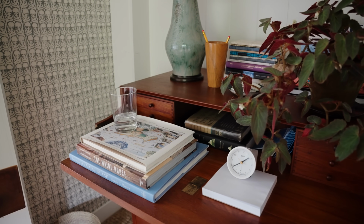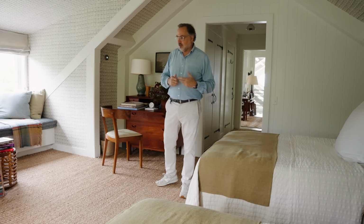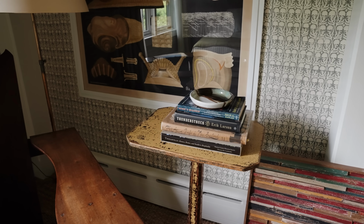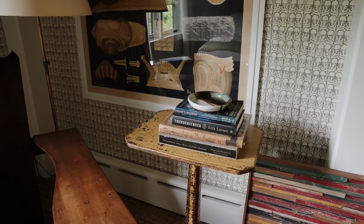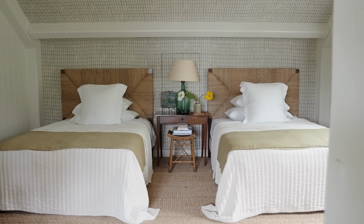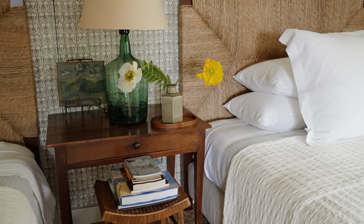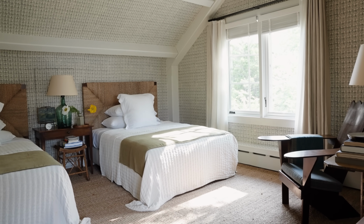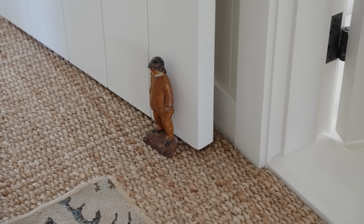The furniture is kind of an eclectic mix of English Arts and Crafts and mid-century Danish, and just things that I found. I wanted to put fabric on the walls, but I wanted it to have a fairly tight pattern so that it would read as a kind of texture more than a visual that you would focus on. And I found this wonderful printed linen, and it kind of envelops you in a really wonderful way, which I think in an attic can feel really cozy.